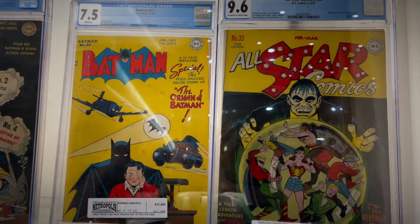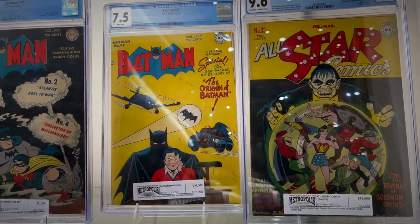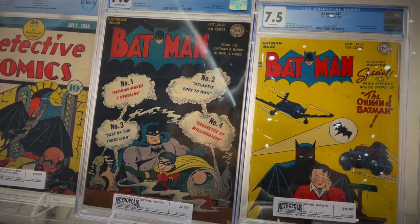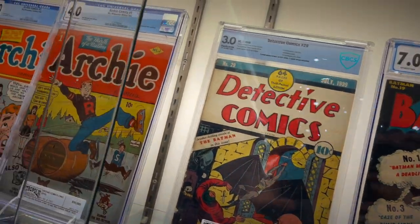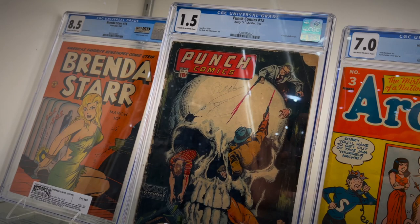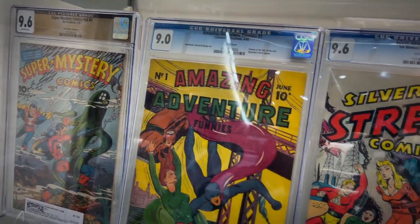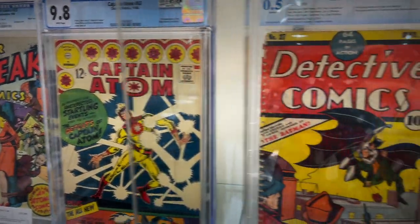No big deal. All-Star Comics 33 in a 9.6. Solomon Grundy cover. Batman 47, the first detailed origin of Batman. Got Batman 19, Detective 29. Some Archie goodness. Punch Comics, Brenda Starr. Got a pedigree here. Super Mystery Comics, issue number 4. Amazing Adventure, Silver Streak, Captain Atom.